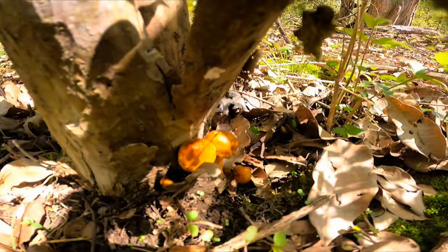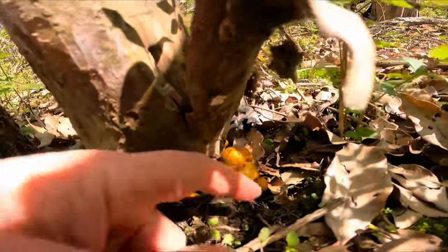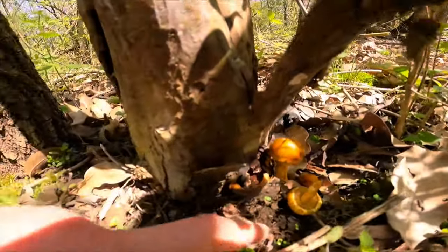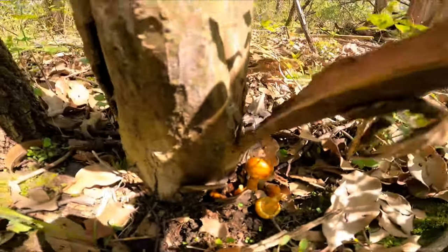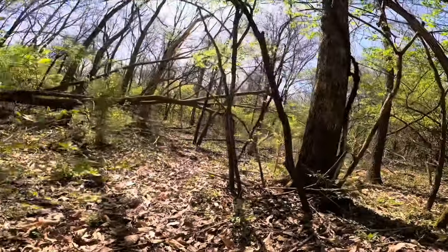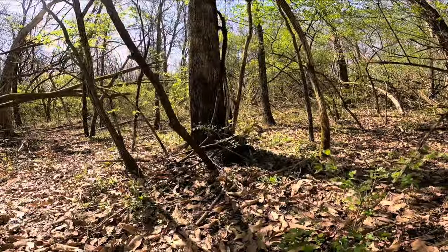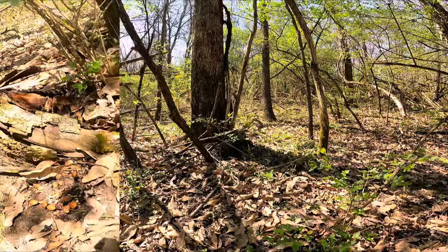Well, there are mushrooms up. These are velvet feet. Yeah. It's the wild version of enoki mushroom on another dead elm. One of its favorite host trees. This tree looks perfect. I'm gonna look around. If I find anything else, I'll let you know.